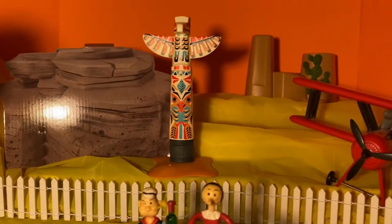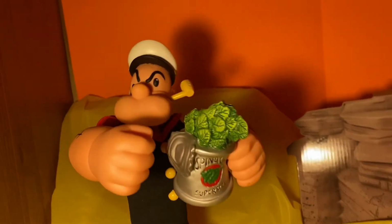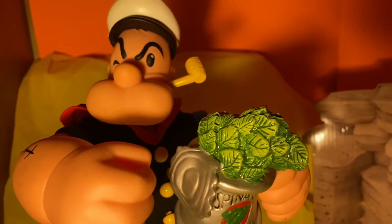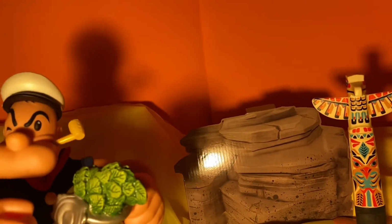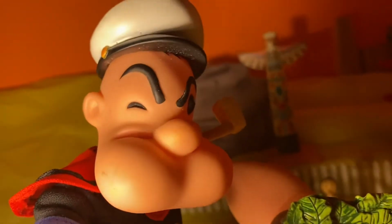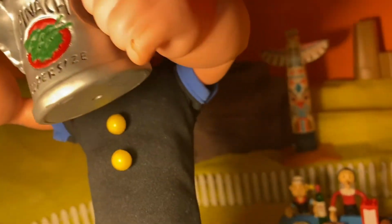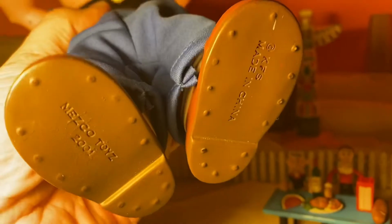Anyway, we're in this cowboy setting here. Our last figure I want to show you is this 14-inch Popeye. He came with this spinach. And one thing about Popeye, once he eats that spinach, his muscles begin to grow. It's a pretty cool figure, and he becomes super strong. He's got his pipe there, and his Navy type uniform. He's got his anchor tattoo, and he comes with real cloth clothing, and his shoes. It's a pretty nice figure.